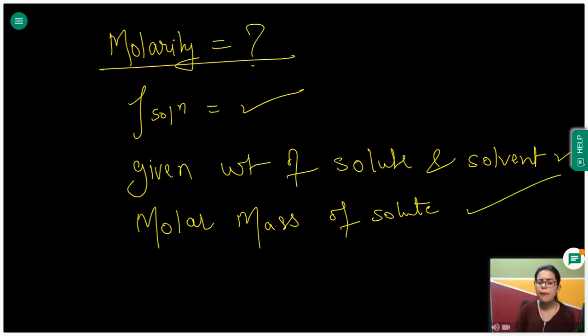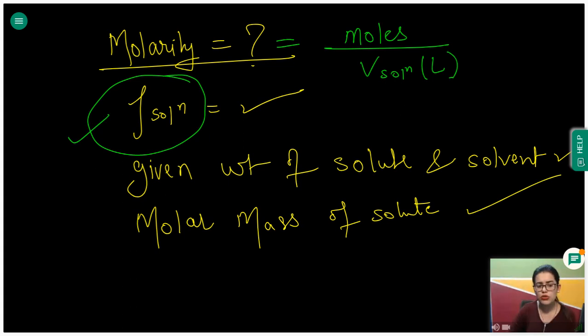So, you just have to build a path: what is molarity? Molarity is moles of the solute by volume of solution in liter, right? So, where to calculate the volume of solution? By using the density formula, you have to calculate the volume of solution. Because density is what? Density is mass by volume.